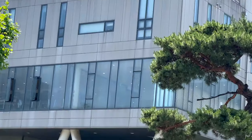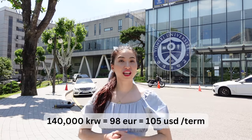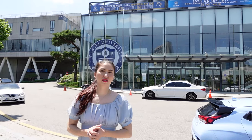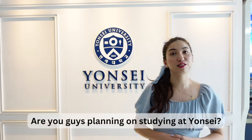So behind me you have the gym. The gym is on that side and it is not free to use for all the Yonsei students, unfortunately. It costs 140,000 won per semester. And on that side you have another building which is also called a gymnasium, but it is for the clubs and everything.